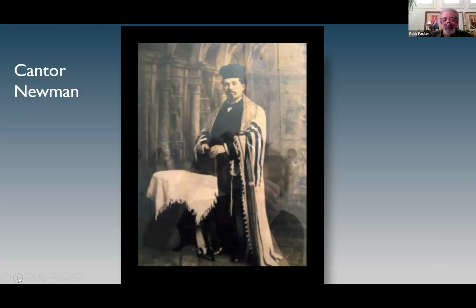The cantor of First Hungarian was Cantor Newman, and it just happens he's the great-great-grandfather of one of my classmates growing up in East Rogers Park in Chicago. So thank you, Judy Newman, and shout out to her and her family for providing us with this great photo of Cantor Morris Newman. Next, please.